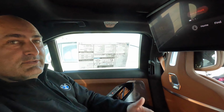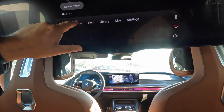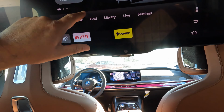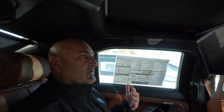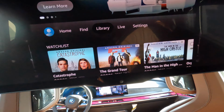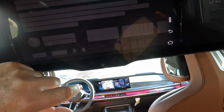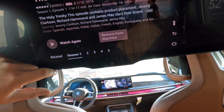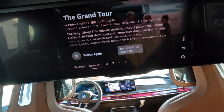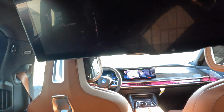So you'll log into your Amazon account. That will pull up everything that you need. So you can see you can add Netflix, all the other stuff going on here. All right, so once you are logged into your Amazon Fire TV device here, you'll pull up your streaming stuff. So we can watch the Grand Tour here, which is probably pretty appropriate. So it's starting to stream here.